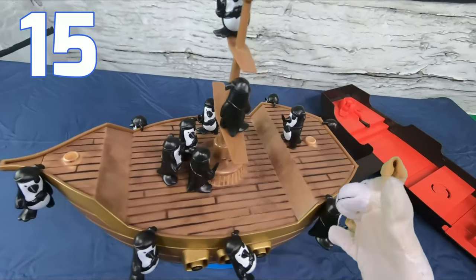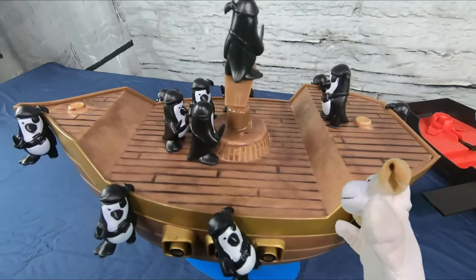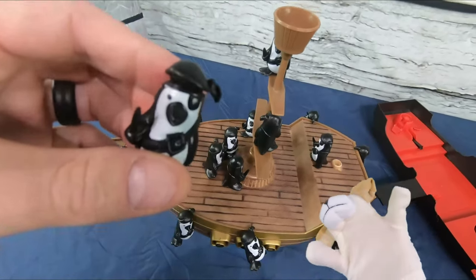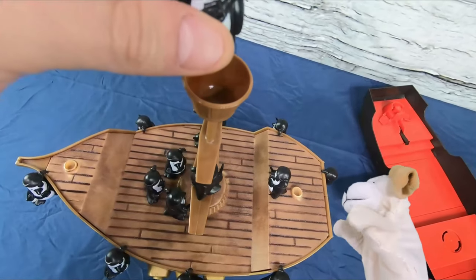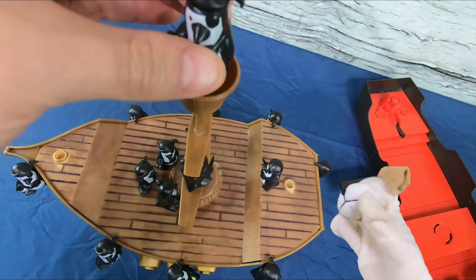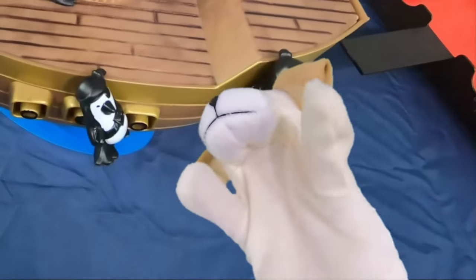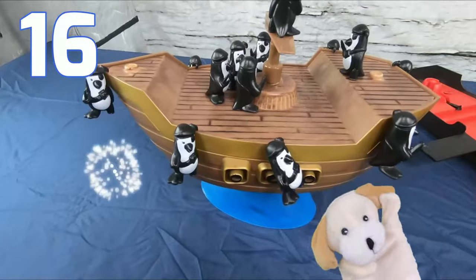Only one more, Excite Dog. One more penguin and we win! But where can we put it? What if we put him in the crow's nest? We'll put him in the dead center and hope. Nobody breathe! Right. No breathing. Gentle. 16! 16 penguins, Excite Dog. We did it!